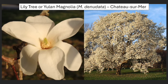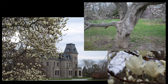It blooms in early April, and when it's not damaged by frost, it's one of the most beautiful magnolias I've ever seen. It's kind of got this ivory white color to the tepals. It's got a pleasant fragrance, and it's a magnificent tree. It's in a wonderful setting. You can see here the backdrop is the wonderful house at Chateau-sur-Mer, surrounded by other beautiful trees, like a big weeping beech and weeping hornbeam and other great trees.